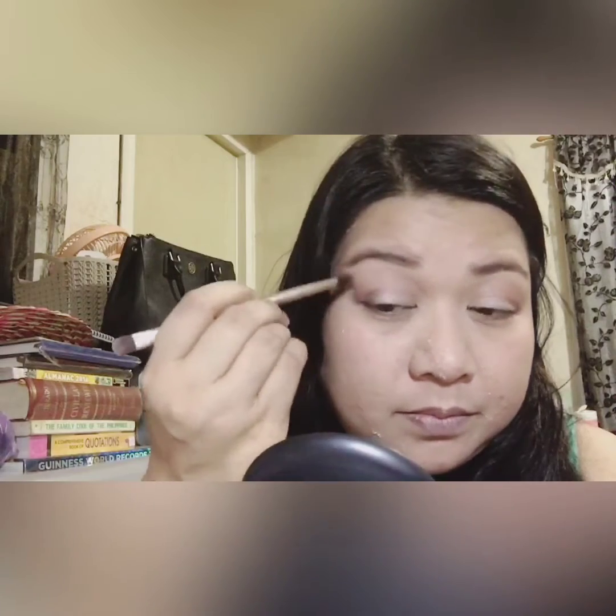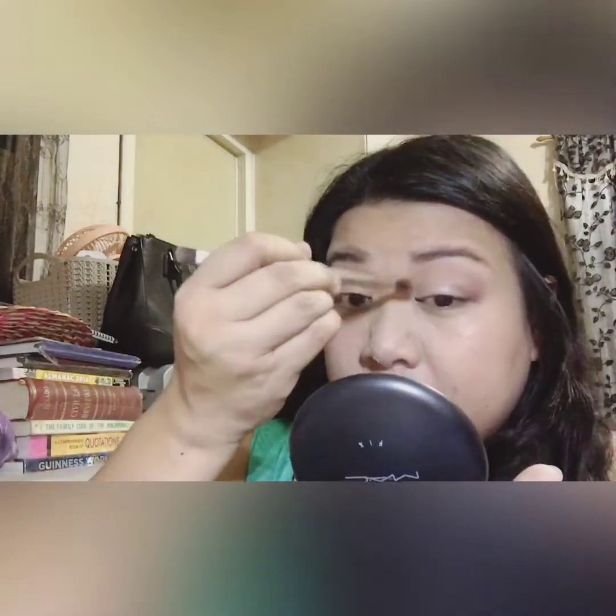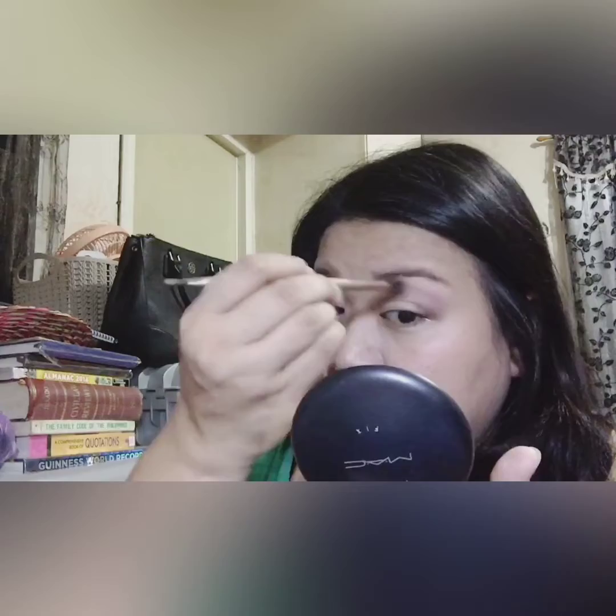Okay. So, pag may konting definition na siya, lalagyan natin naman siya ng color pink, just to make it subtle. Just a few, kasi matapang ito. Kahit konting lagay lang, pigmented na talaga siya.